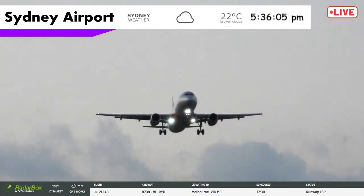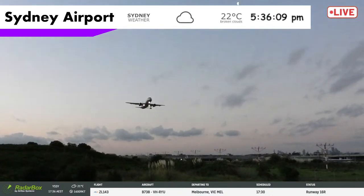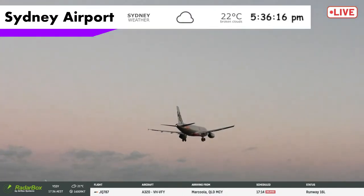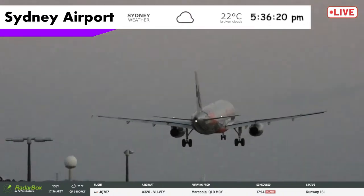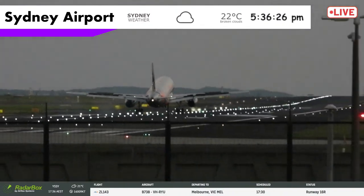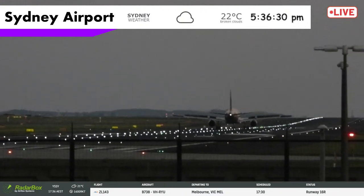I'll zoom all the way out for this one so you can see how close they are. So you get very, very close to the aircraft at this location. Bouncing it down on 1-6 right.